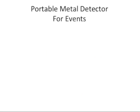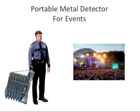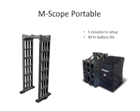Now, what if you need to move your metal detector frequently for concerts, shows, or other events? There are a few metal detectors on the market that were designed to be portable and easy to move around. But based on our experience, there is really only one right choice when it comes to a portable metal detector. We highly recommend the M-Scope Portable, made by Fisher.